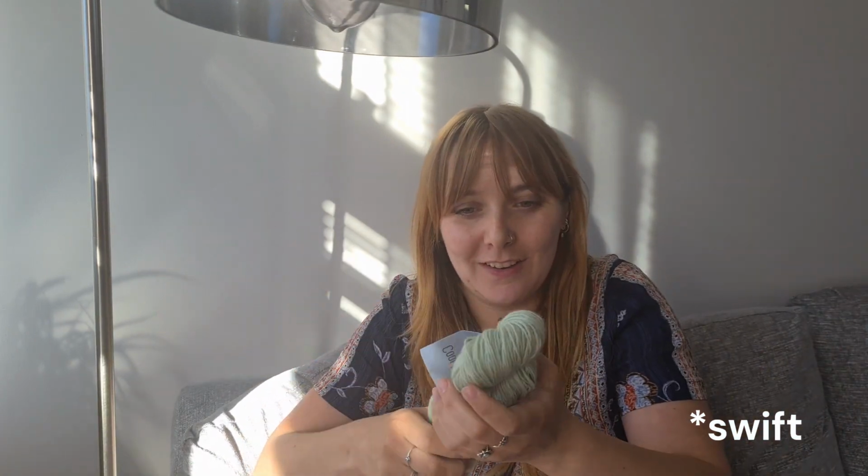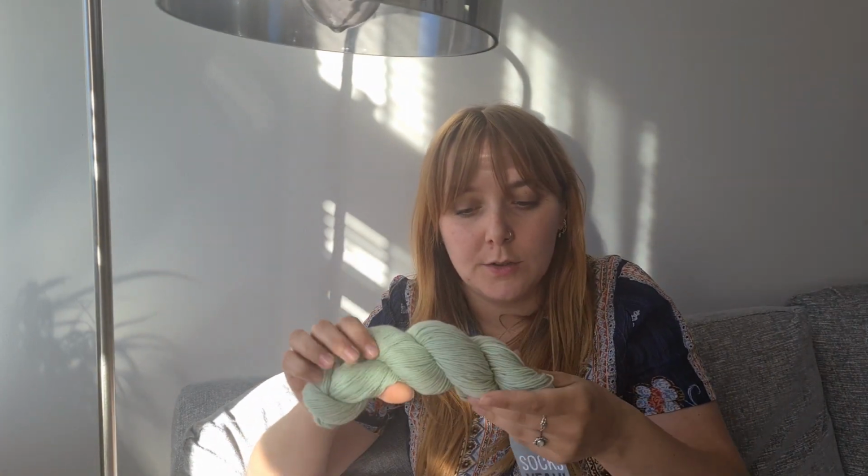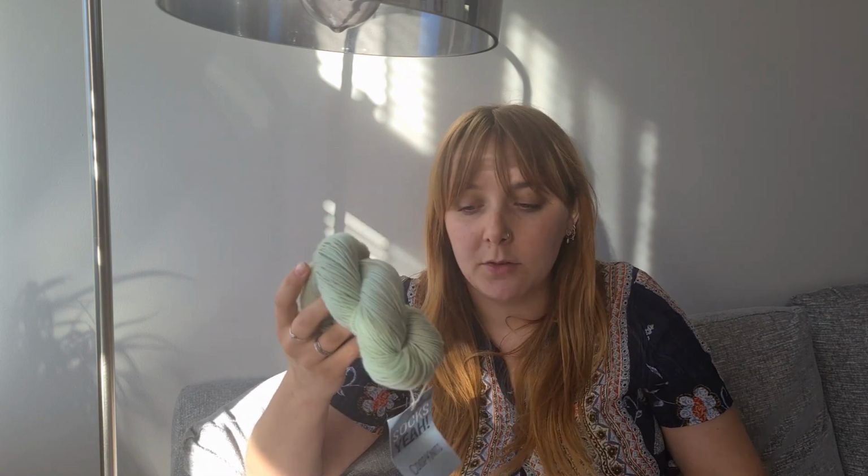But I do need to wind this, and I don't have the tool that allows you to wind it properly. So I would have to do it by hand, which is fine, but I also want to cast on really fast. So probably not that one.